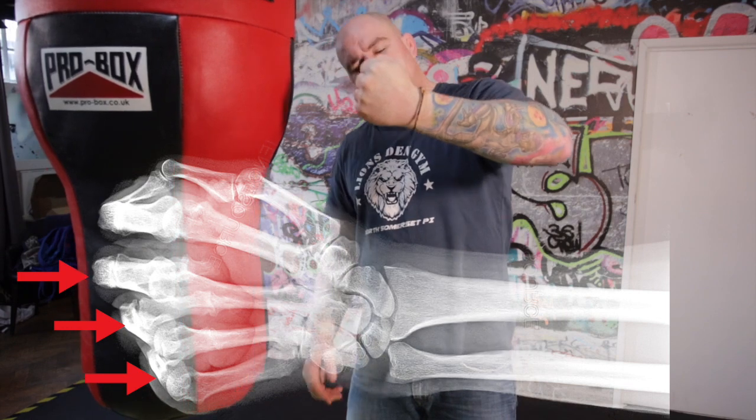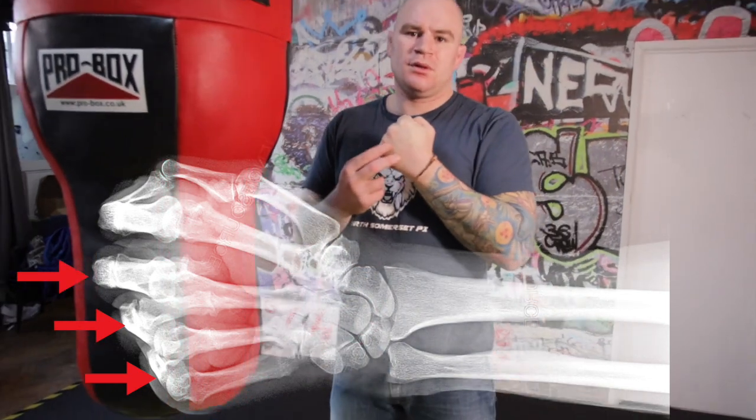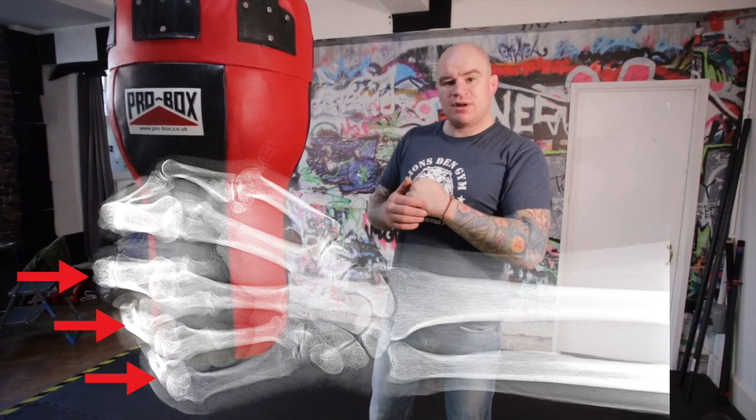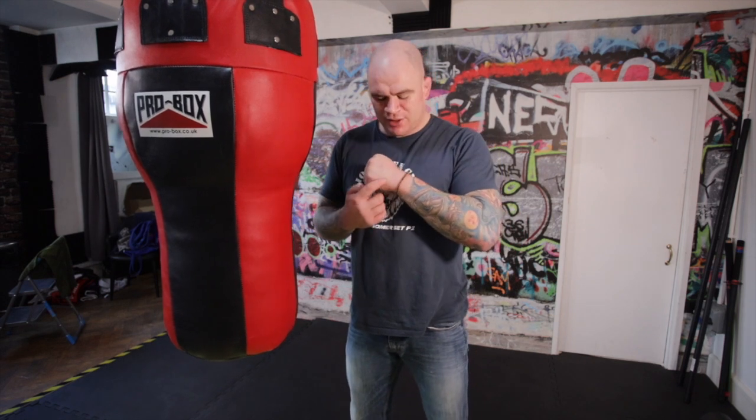all looks good, yeah? Until you realize these bones are super weak. Super weak. They're really, really small and skinny. We've done a bit of research, me and Joe, for once. We went on to a California medical report, and something like 61% of all hand injuries were the boxer's fracture, where they're hitting with these three knuckles here, obviously predominantly landed on these two.